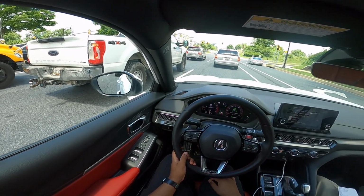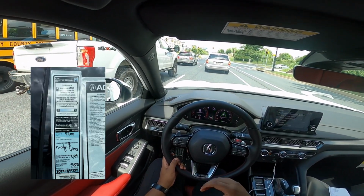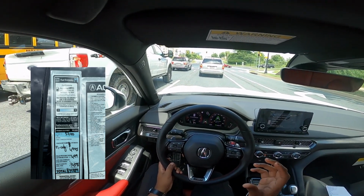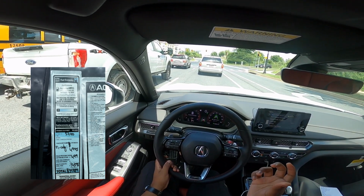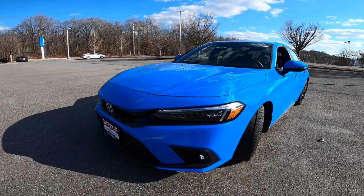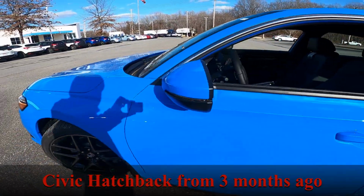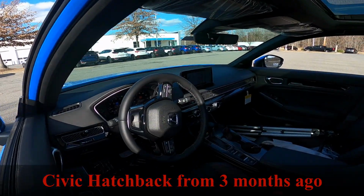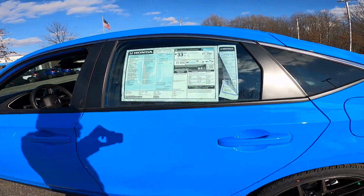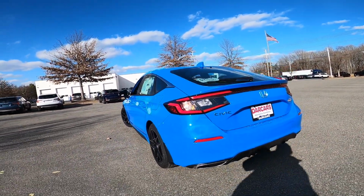Now, speaking of pricing, this one is around $34,000 as equipped, but with today's markup, it is around $39,000 and change. Now, if you compare that to a Civic hatch, which this vehicle is based on, I recently drove a Touring priced at around $31,000, and I do have to say that this is actually surprisingly cheaper than that Civic hatch with this markup of nearly $40,000. So you're basically getting a little bit more of a luxurious vehicle for a little bit less, which is a bargain to me.